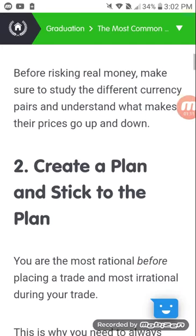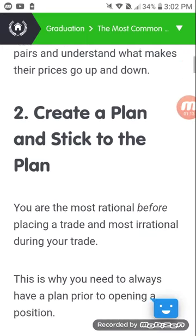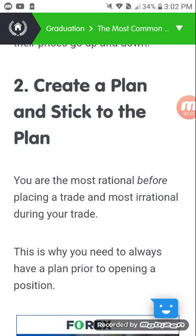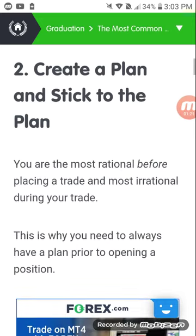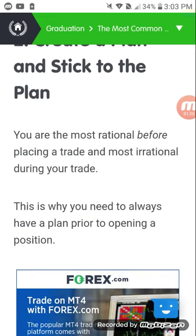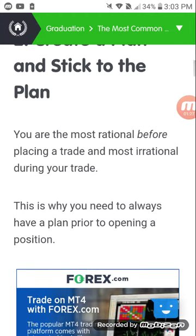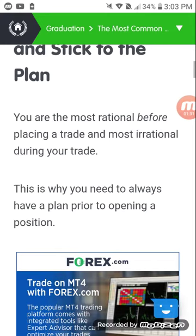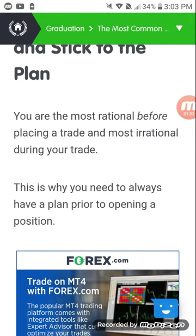Number 2, create a plan and stick to the plan. Stick to your trading plan. You are the most rational before placing a trade, and you are the most irrational during your trade. This is why you always have to have a plan and stick to that plan prior to opening that position and closing that position, sticking to it once it reaches your target or your take profit.